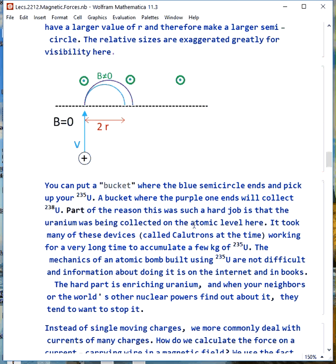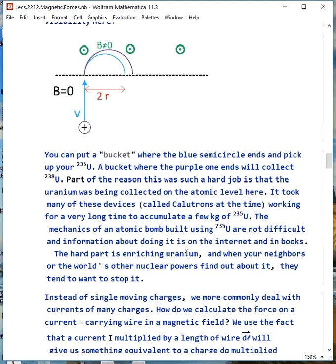But one of the reasons this was such a big deal is you're separating this stuff at the atomic level. It's going to take a really long time to get a few kilograms of uranium-235. There's not any particular technical difficulty involved in making a bomb if you have the U-235. You essentially make a cannon, and you have a shell and a target, and they're both subcritical masses. There's plenty of information about doing this on the internet, in books. It's not classified. The hard part is getting the uranium-235. And when a country starts doing this or is suspected of doing this, the other nuclear powers in the world usually work together to stop it because they don't want anybody else having nuclear weapons.